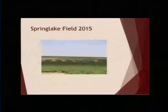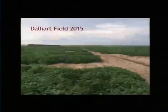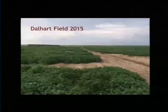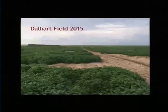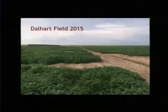And this is our trial at Spring Lake this year. And Dalhart, all of our work is off station, except for a little bit of work at Weslaco. We work with a company called CSS Farms. It's a 45-acre circle. They designate it strictly for our research, and we rotate 15 acres every year. This is about 10 acres here in our trials. We have 15 different trials here, plus first-year seedlings are grown here.